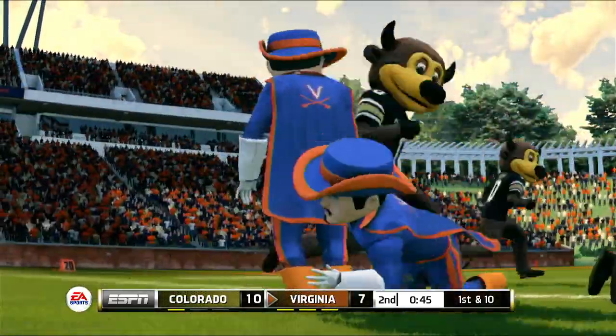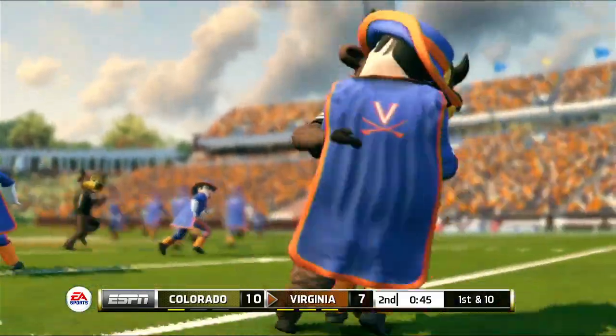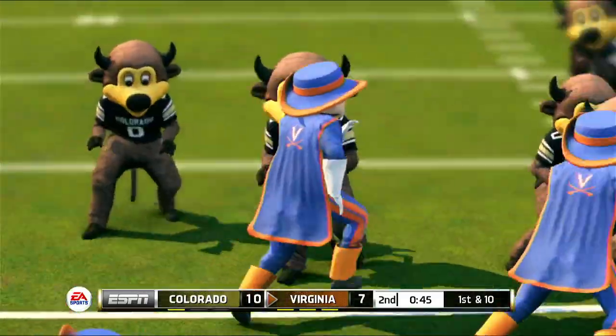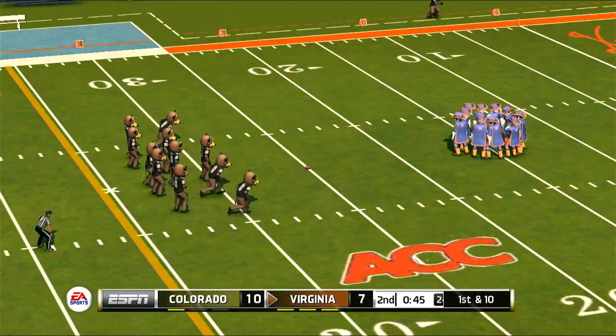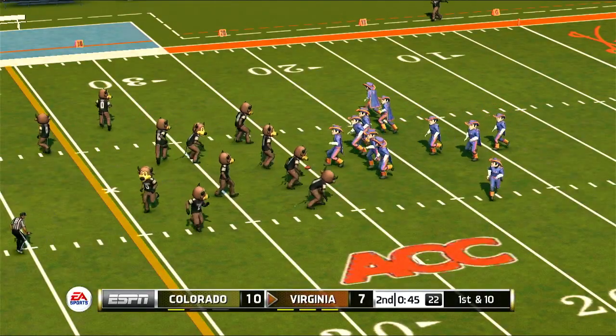Both defenses really played well so far, Herbie. Well, up to this point, both defenses have dominated this football game. We'll see if they can hold on to that mentality the rest of the way. In a game that's this close, you can't afford to waste possessions.